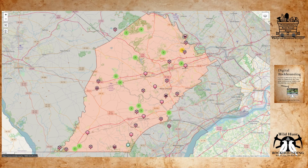Under the presumption that we're searching for an area, because many times the question asks is, well, what specific mineral can I find where I live? With Pennsylvania especially, that is quite a complex question. And this tutorial will show you the tools to kind of answer that question of where do I find X mineral in my area.